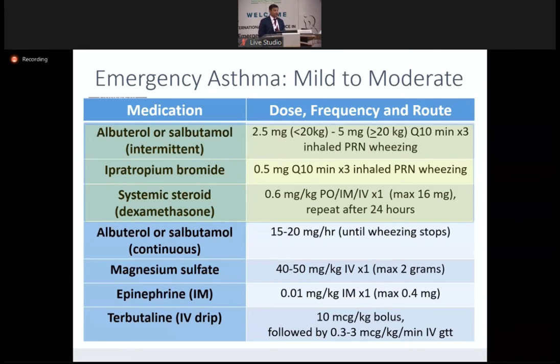So for that reason, we did switch to dexamethasone. And a little bit later, I'll talk about the use of dexamethasone even in the pre-hospital setting.